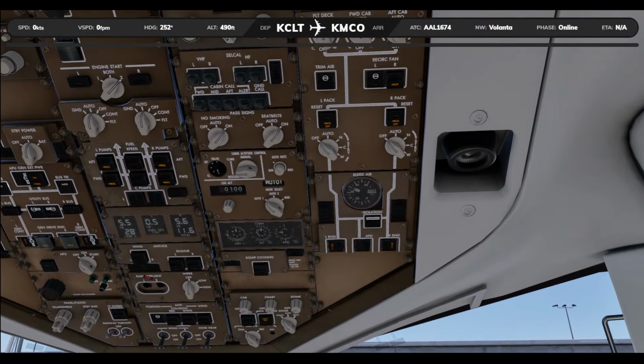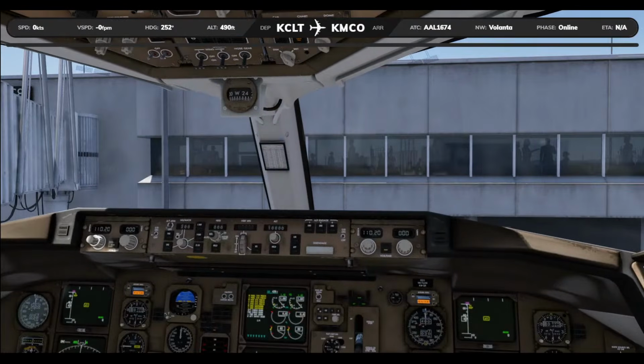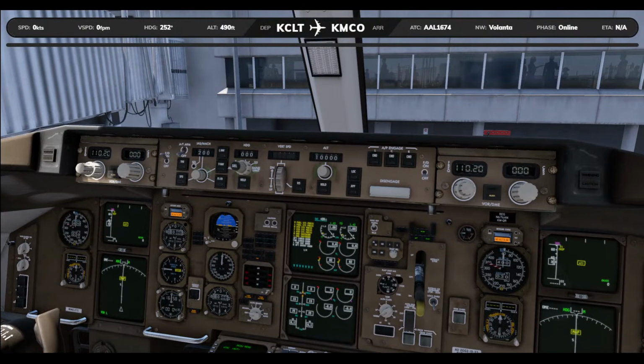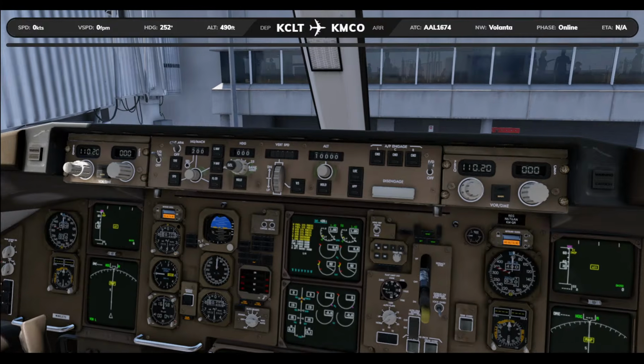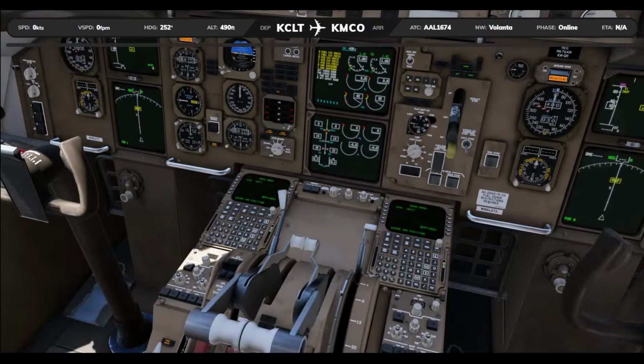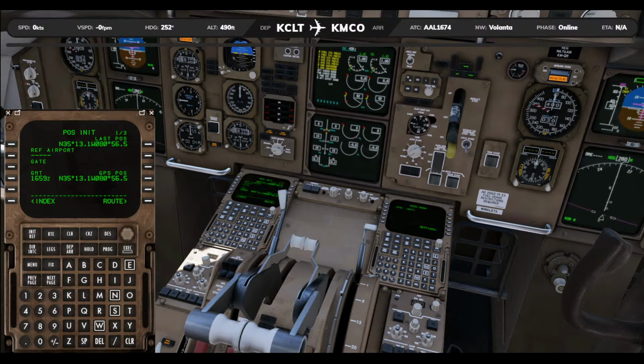We'll turn the isolation valve on, and that should be it for the overhead. Coming down to the MCP, you can turn the flight directors on and the auto throttle, and I should be able to arm the LNAV and VNAV as well, even though we don't have a position or a route or anything like that planned just yet. But we can't do that, so it is what it is.